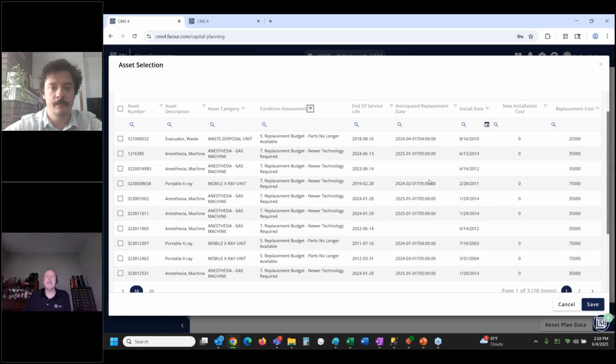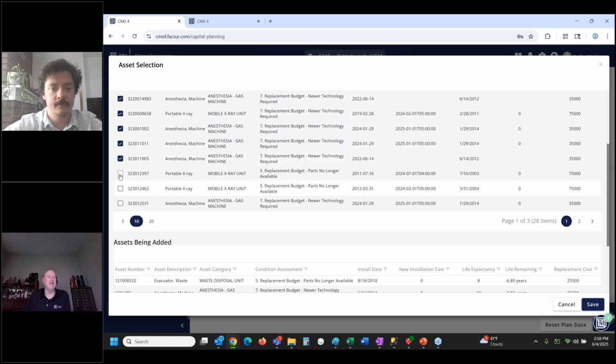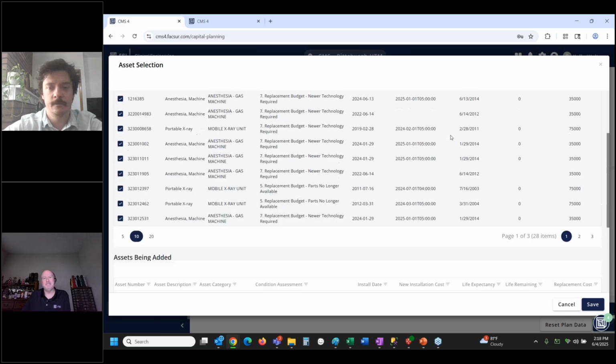So if I'm doing that on a regular basis and marking the conditions and letting those things know, I don't have to go through 4,000 pieces of equipment to see what needs replaced. I might be able to prioritize these right away and check these, like, hey, these all I have marked for replacement, so let me go ahead and add these to my list. I'm going to go ahead and select them all and add those onto my list. And as I select them, they do show up in this bottom part, assets being added.